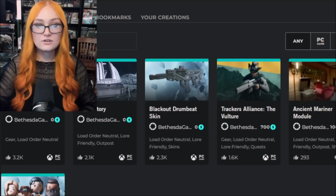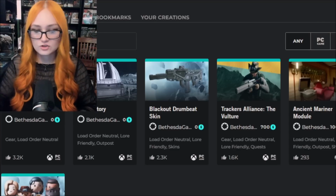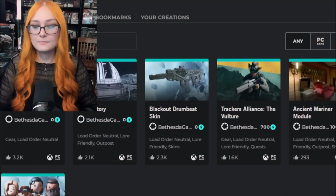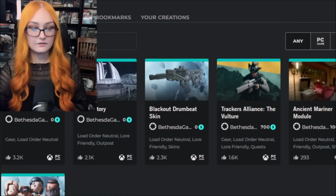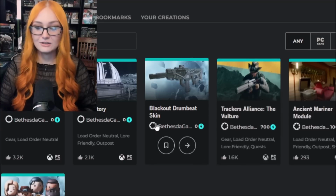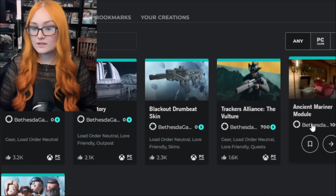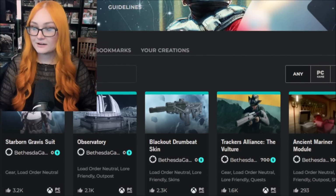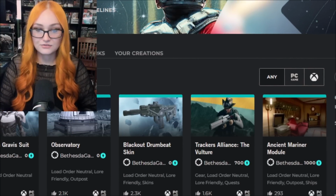Again, for $7, we're not talking about quest lines with like 10 quests. We're talking about one singular mission that they've marketed as lore friendly. You get gear out of it. It's a special quest, so they're really trying to heavily market it. But as you can also see, there's more than just this one singular mission. They also have cosmetics up here that are paid for, that they're trying to charge $10 for.